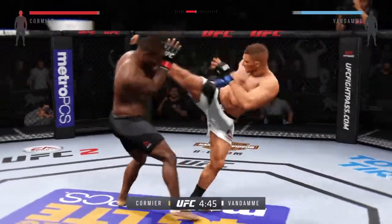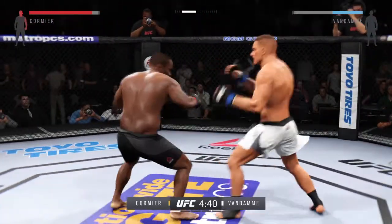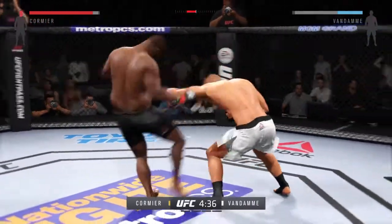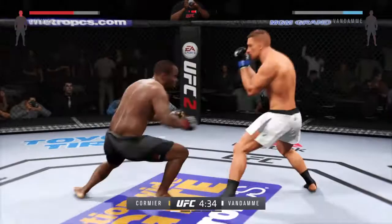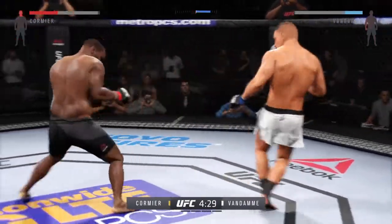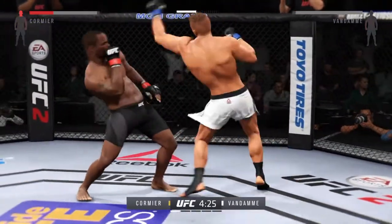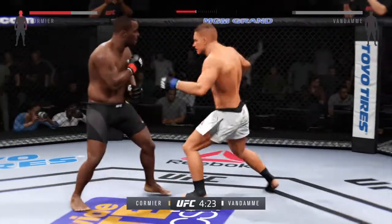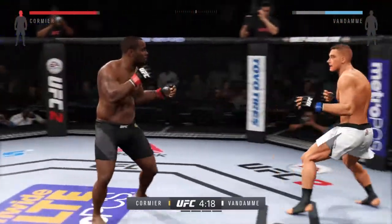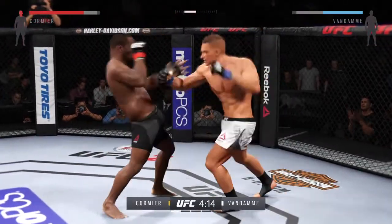Solid shot to the body. He connects with the left. Good combination. Hard straight punch. Big shots. Strong jab. Vicious combination. Beautiful body shot there, too. Hard left hand. Oh, oh. Combination. Paul just missed the elbow.